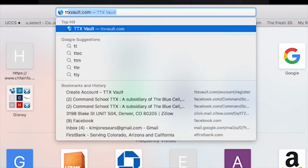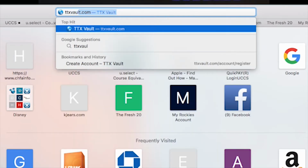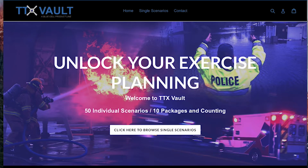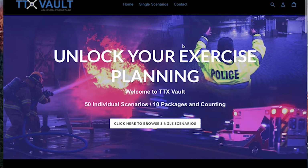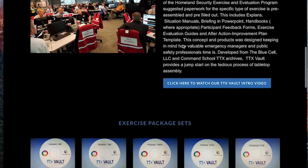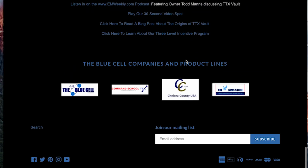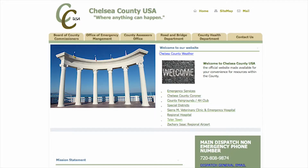Go to ttxvault.com. This is a place where the packages can be purchased. They're sold individually by scenario and as a package of five. If we drop down, you'll see the Chelsea County USA page. This is the Chelsea County USA webpage. This allows us to utilize everything in the package, as well as you will get a password and a username to get into this site.